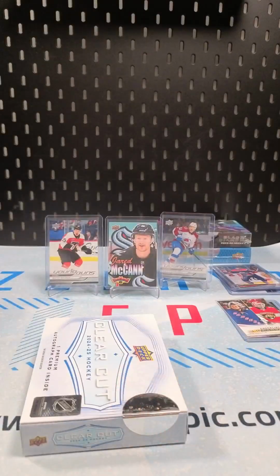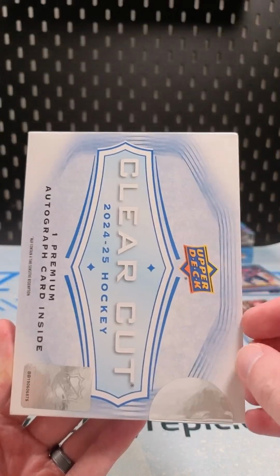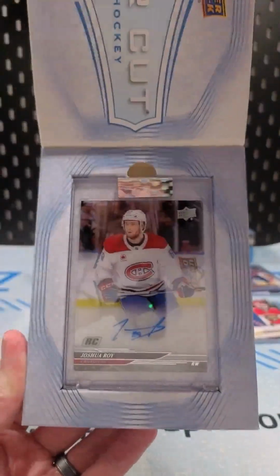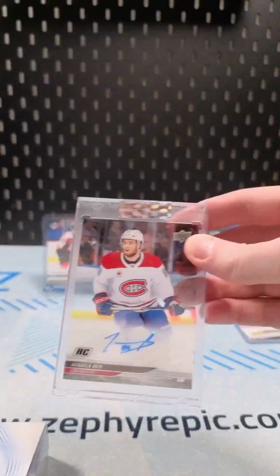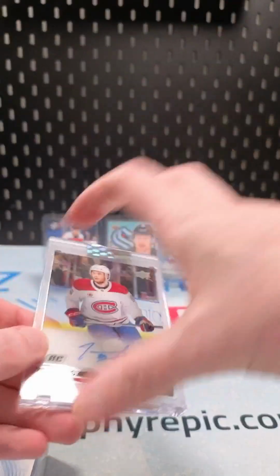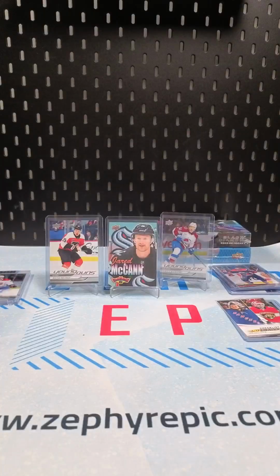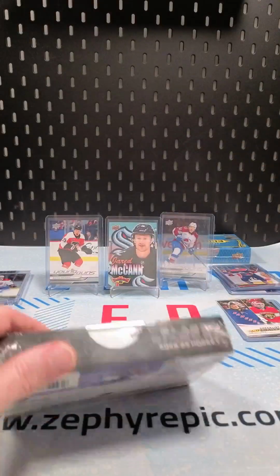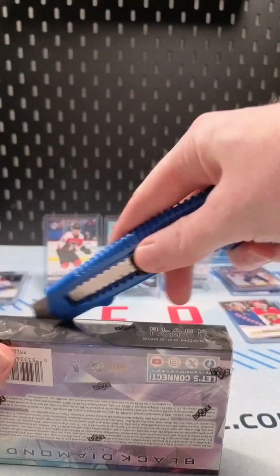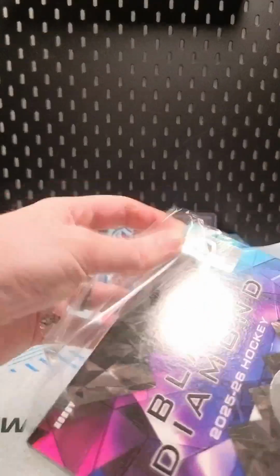All right, clear cut time. Clear cut's always fun. 24-25 is pretty solid for clear cut. Joshua Waugh. A name so nice you sound it twice. I think you could do worse. Black Diamond. Here we go.